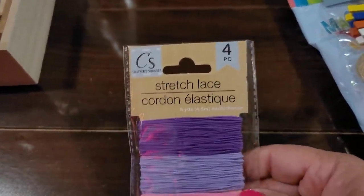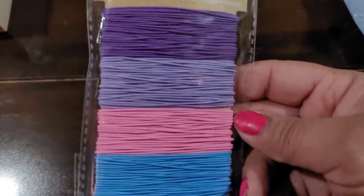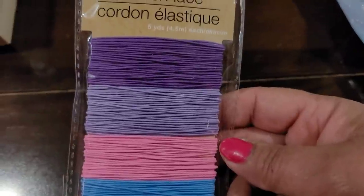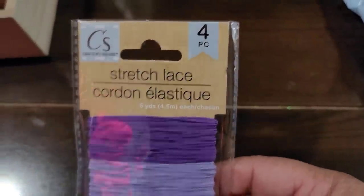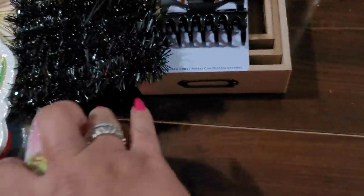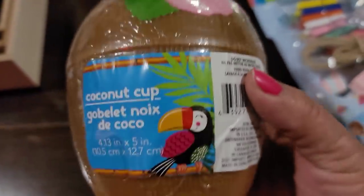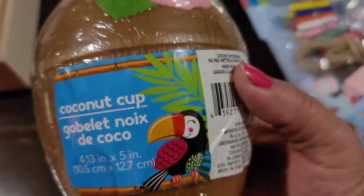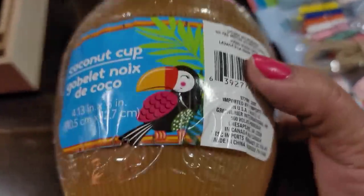And I picked up a pack of these stretch lace elastic cords. They come in dark purple, light purple, pink, and blue, 4 pieces and 5 yards each. Pretty good. Okay, I picked up one of these coconut cups. Not really to do anything with, just to use maybe for the kids when the grandkids come over. We'll see. I don't know.